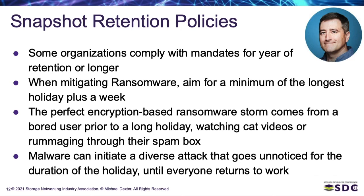Either way, the perfect encryption-based ransomware storm comes from a bored user on the Friday before a long holiday. They're watching cat videos or rummaging through their spam and unknowingly initiate a ransomware attack. Everyone goes home and the attack proceeds to encrypt everything they have access to and goes unnoticed until everyone returns to the office after the holiday. Consider a snapshot retention policy that is a minimum of your longest holiday plus a week.